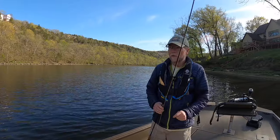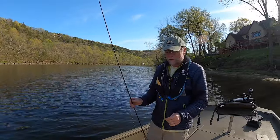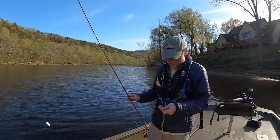And I'm back up here. This swings around a little more. You can see I'm up in the trophy area and I'm going to be fly fishing pretty much using the same thing I did the other day.